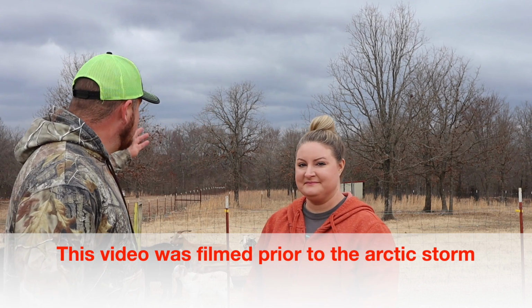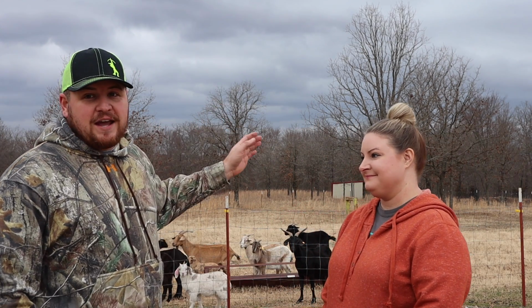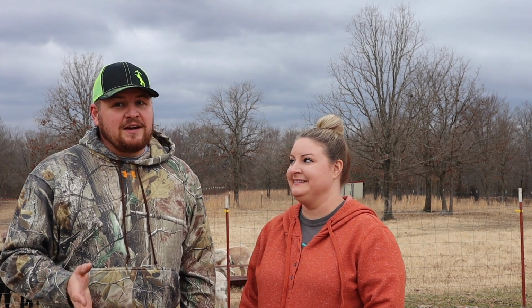As you can see behind us, we got some Arctic air that's moving down. I'm sure most of you in the United States that are watching know about this storm front that's moving down from the Arctic. It's supposed to be getting here tonight and tomorrow, and it's going to be below freezing for 5 consecutive days. Yes, I am not excited. Supposedly in northeast Oklahoma and the Tulsa area, we might be setting some records if it does what they're saying.